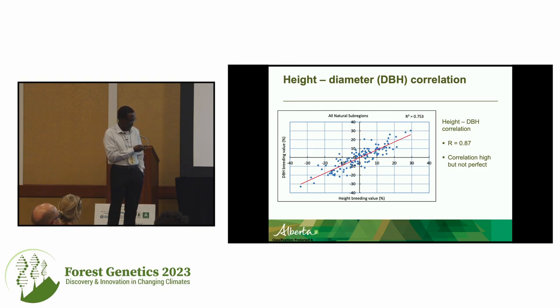It's a good correlation. Okay, this is R squared. This is a correlation itself, 0.87. It's a high correlation, but it's probably not perfect.